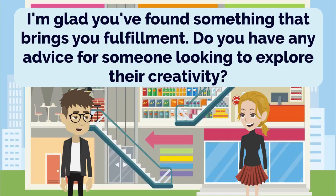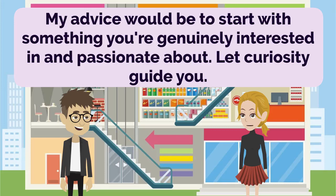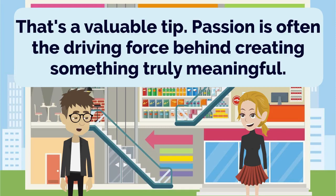I'm glad you found something that brings you fulfillment. Do you have any advice for someone looking to explore their creativity? My advice would be to start with something you're genuinely interested in and passionate about. Let curiosity guide you. That's a valuable tip. Passion is often the driving force behind creating something truly meaningful.